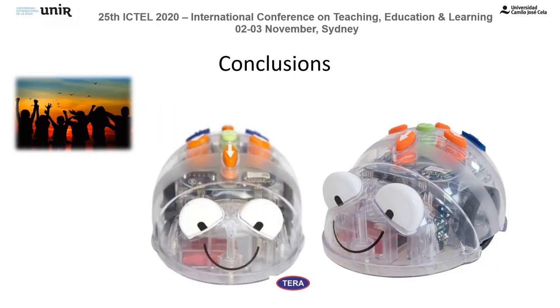So finally, in the conclusions, it's important to know that programming and robotics tools in early childhood education are not so much for teaching code or creating complex programs and projects. On the contrary, they allow children to learn the base of the iterative thinking necessary to face a problem.